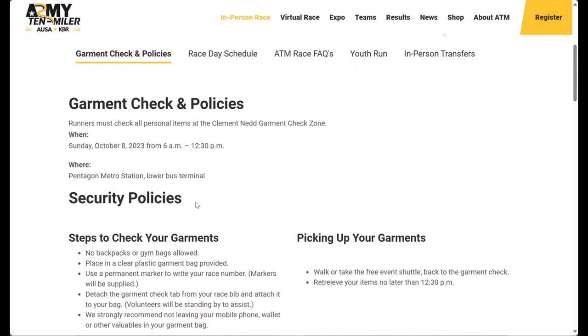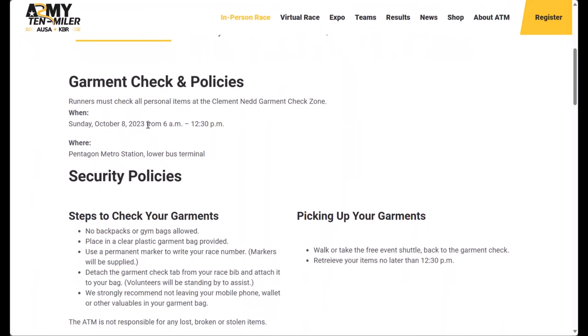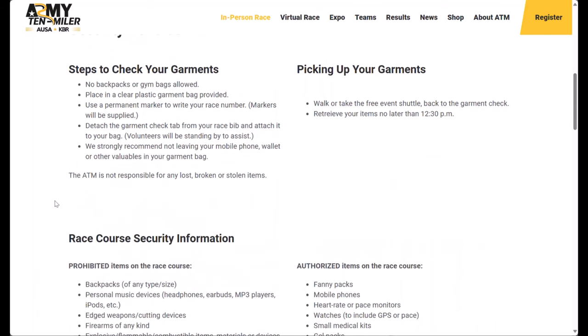Garment check and policies. On Sunday from 6 to 12:30, it is at the Pentagon Metro Station lower bus terminal. Steps to check your garments. Again, no backpacks or gym bags. Everything must be in the clear plastic garment bag that has been provided from athlete pickup, which you cannot access on race morning. Use a permanent marker to write your race number. Markers will be supplied, so you don't have to bring those. Detach the garment check tab from your race bib and attach it to your bag.